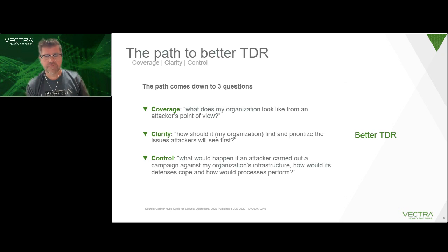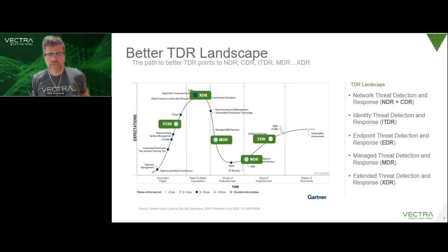And fundamentally, when we think about the definition of XDR, if you break XDR down into coverage, clarity, and control, and you answer these 3 questions, fundamentally, we're talking about a path to better threat detection and response, better TDR. So in our nomenclature, we're going to talk about simplistically saying, you know what, XDR is just better threat detection and response. What's the path to better threat detection and response? So we're going to break these down in some key ways, and I'll walk through that in a second.